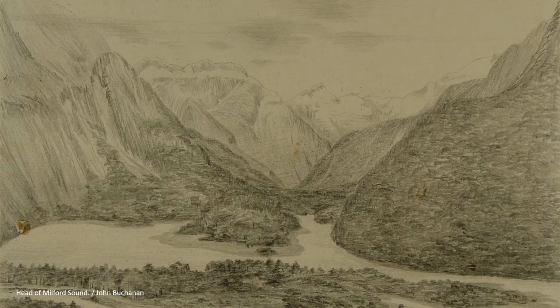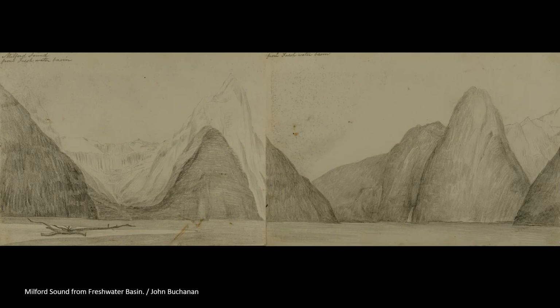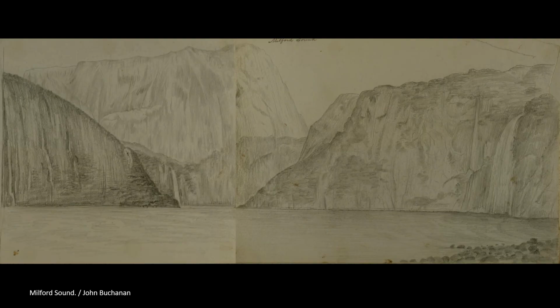This one, of the head of the Sound, likely formed the basis for this watercolour view of the same scene. These two were likely used by Buchanan to compose his most famous work, the iconic watercolour panorama titled Milford Sound Looking Northwest from Freshwater Basin, which today resides in the Hocken collections. Here are another two that are believed to have also been later recreated as a single view.